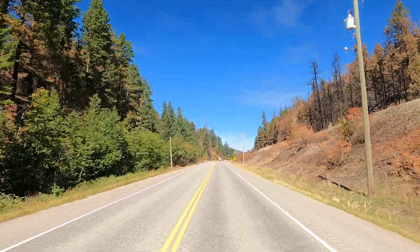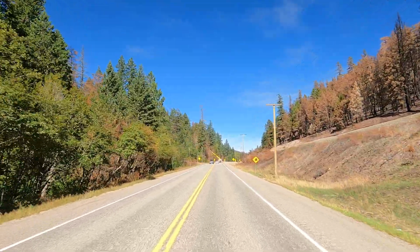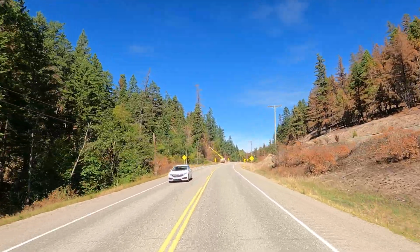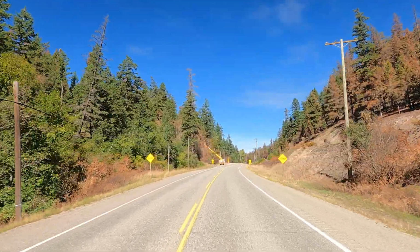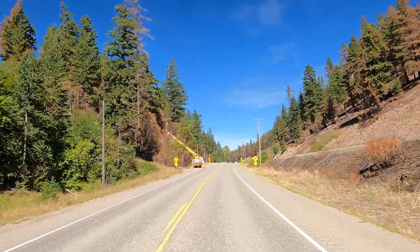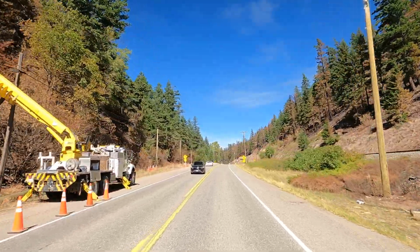Now, most of these hydro poles and telephone poles have all been replaced already. The crews come in and they clean this stuff up so fast. It's always amazed me. Get the services working again. There's a crew there doing a pole.